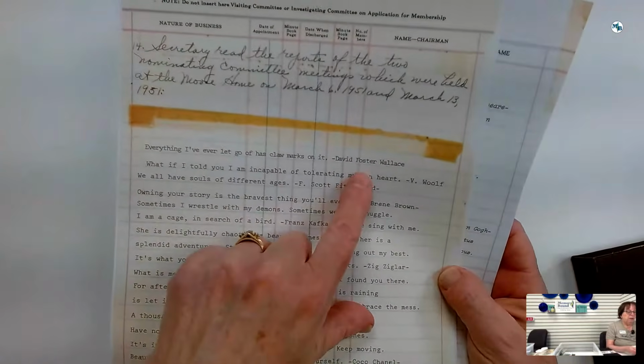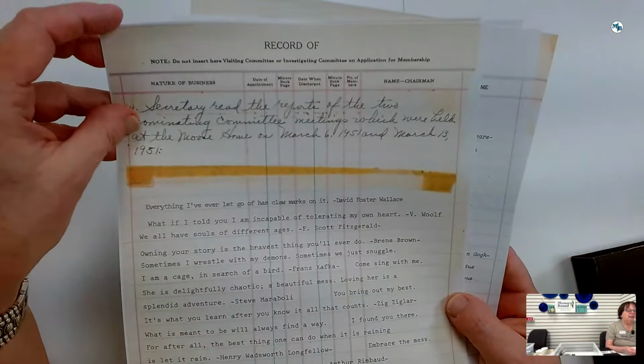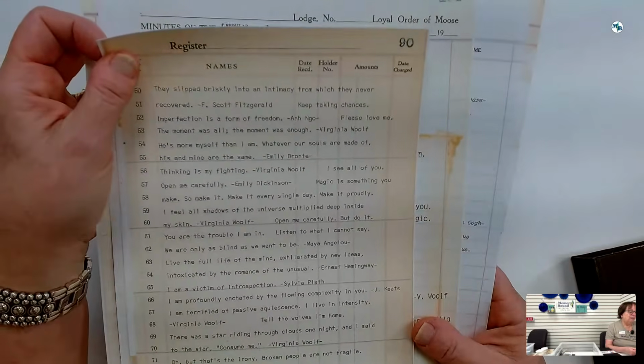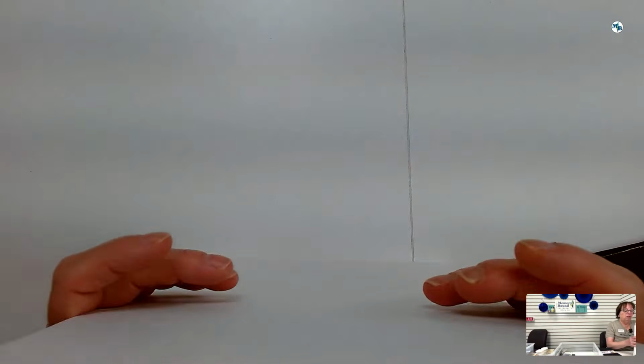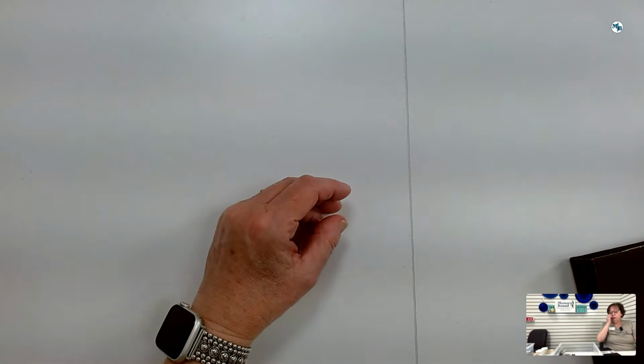This one is a quote from David Foster Wallace. Everything I've ever let go has claw marks on it. That will be me when I have to clean out my house and get rid of stuff I've been, shall I say, saving. So very fun pages, different sizes, $6.99 for 12 sheets. I think that's like one set. I think there is another. Yeah, there's 2 different ones.